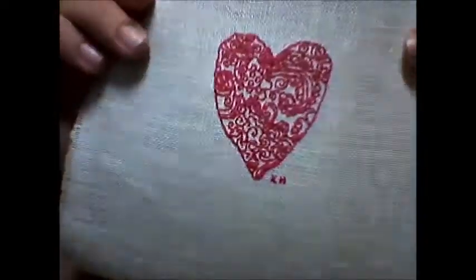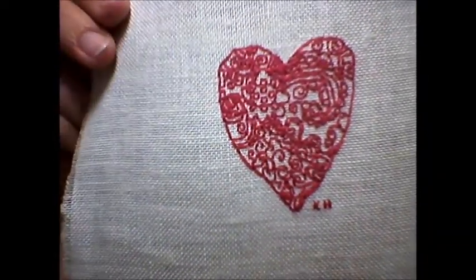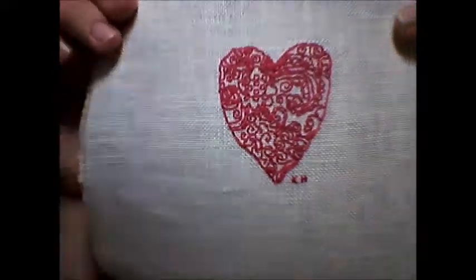Essentially, I stitched it over 2 because this is 28 count. Cashel, I think it is. And I used 2 threads because even though I think it was charted for 1 thread, I wanted the bolder look so it stands out. But you can see the nice little designs that are in there. It's a lot of fun. It took me about 2 nights of working on it.